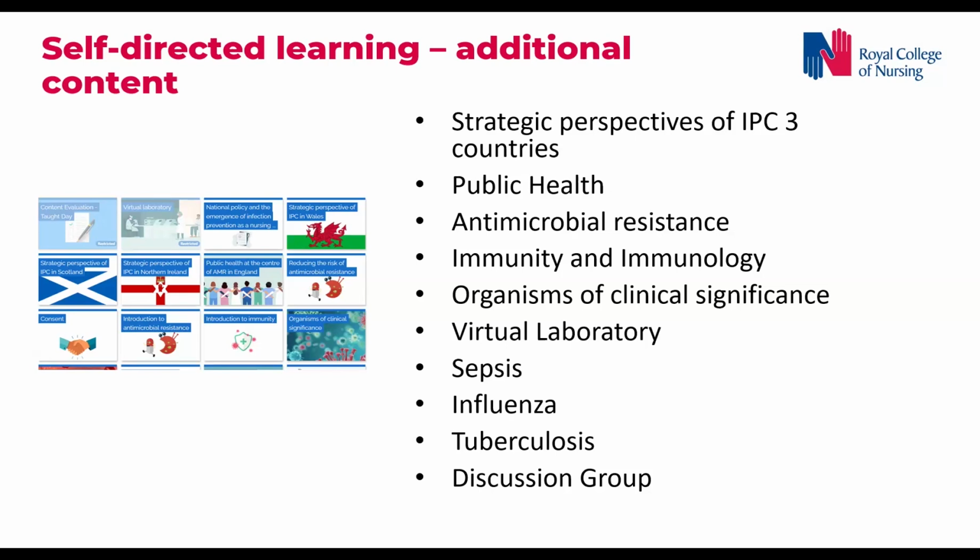For those of you that have never been inside a microbiology laboratory, you can go and explore what goes on and what happens with your specimens, and it underpins why getting the specimen correct and getting the clinical details correct are so important for getting it right for your patients.